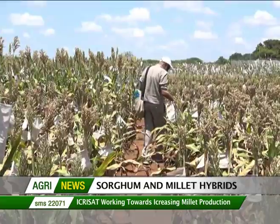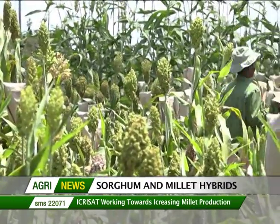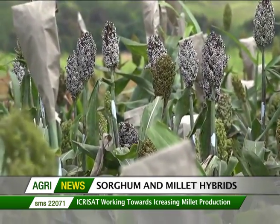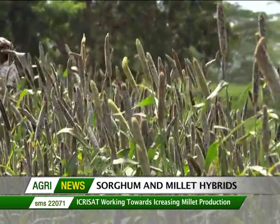ICRISAT's mandate is to carry out research for development for the semi-arid tropics. And our mandate is to work on six crops that are key in the dry areas of the world. That is not just Kenya, but in the world. So the main crops we're working on are sorghum, finger millet, pearl millet, pigeon pea, chickpea, and groundnut.